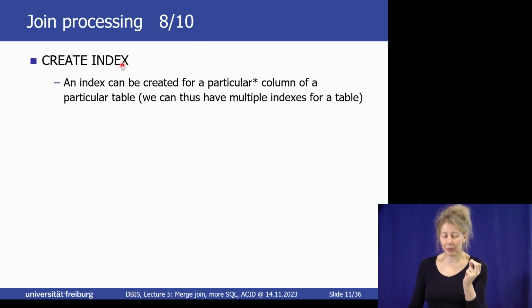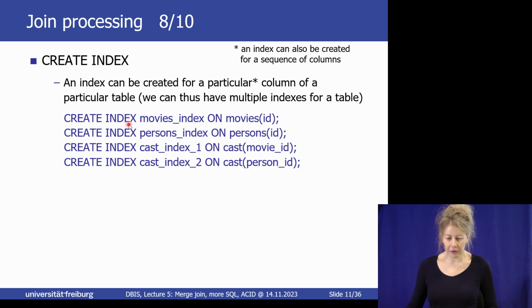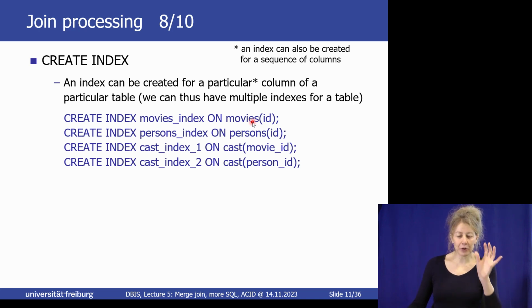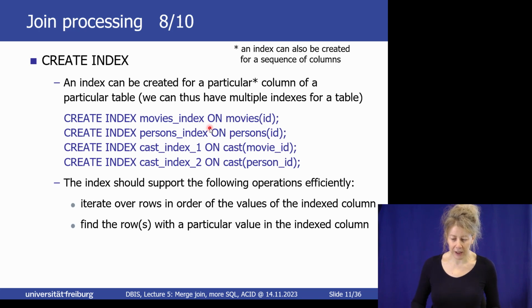So there is, and we'll talk about that now, the operation create index, very important. You usually create it for a particular column of a particular table. And it amounts to approximately sorting the table by that column. Not really sorting it, but computing a permutation that sorts it. So for example, for my movies table, I compute an index on the first column, on the ID. So I say, okay, sort it by ID or compute a permutation that sorts it by ID. Just a side remark, you could also specify a comma-separated list of columns here, but that goes too far. So that's something you can do, and we will do it in a second on the command line.